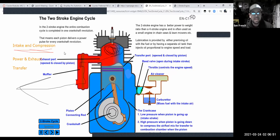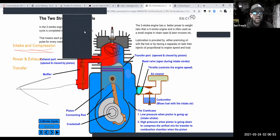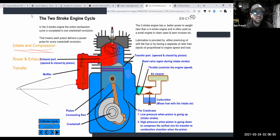At the same time, air-fuel mixture now, I'll make it green. Air-fuel mixture is doing this transfer operation because there already was air-fuel mixture on the bottom. As the piston moves down, it squeezes it. It moves through this transfer port and it gets above the piston. So it does power, exhaust, and transfer.